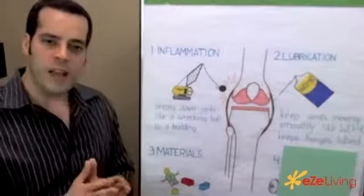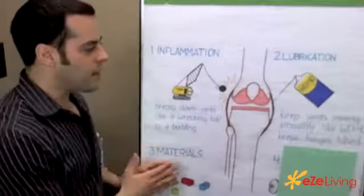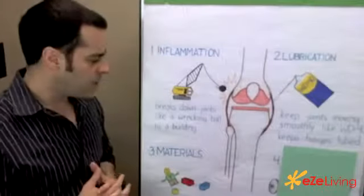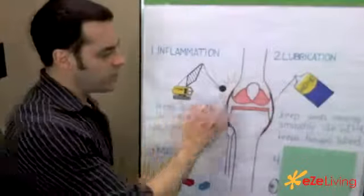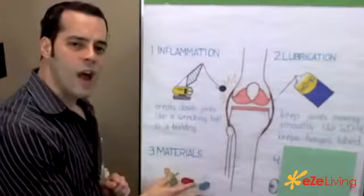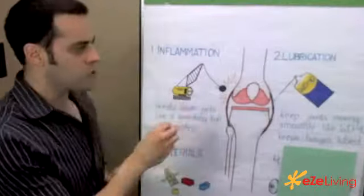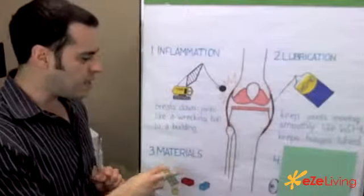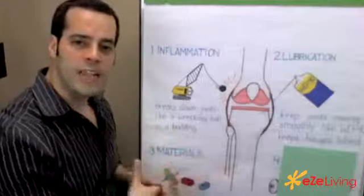Now, glucosamine and chondroitin alone can be an effective tool in helping to deal with the symptoms of arthritis. The problem is, if you don't deal with these two first, then this doesn't work as well. So we really want to hit the inflammation, we want to hit the lubrication, and then we want to flood the body with the building blocks that it needs in order to repair and regenerate that joint.